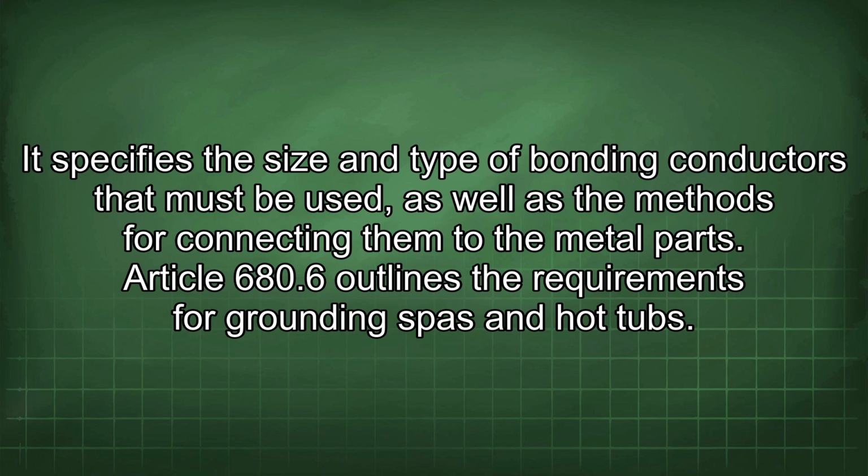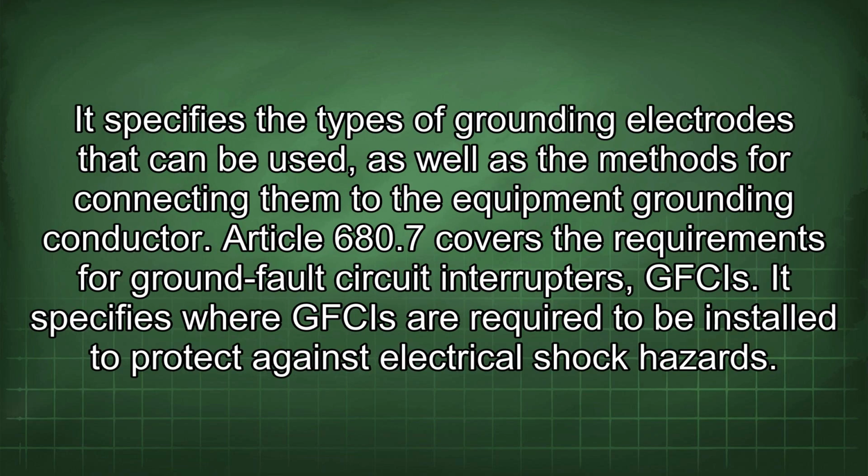Article 680.6 outlines the requirements for grounding spas and hot tubs. It specifies the types of grounding electrodes that can be used, as well as the methods for connecting them to the equipment grounding conductor. Article 680.7 covers the requirements for ground fault circuit interrupters, GFCIs. It specifies where GFCIs are required to be installed to protect against electrical shock hazards.